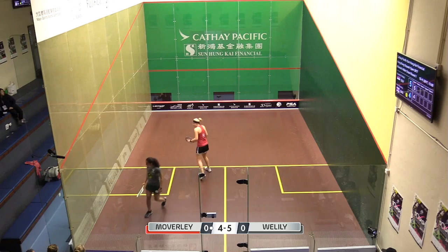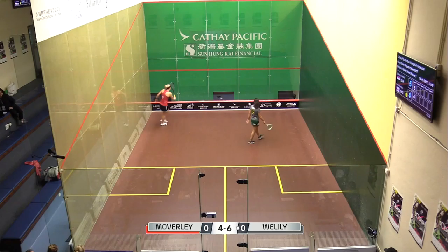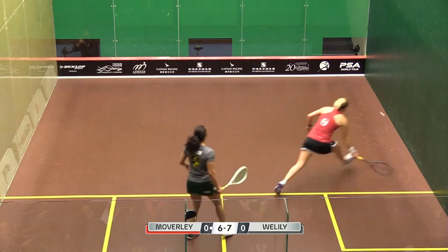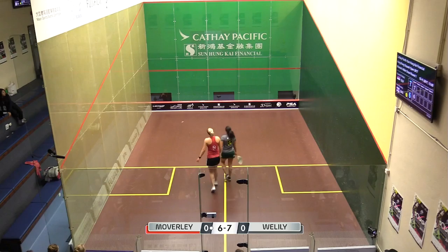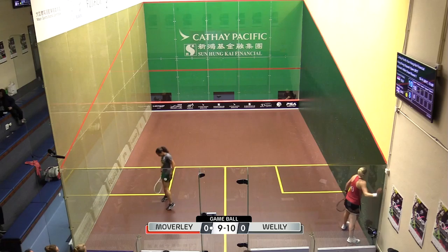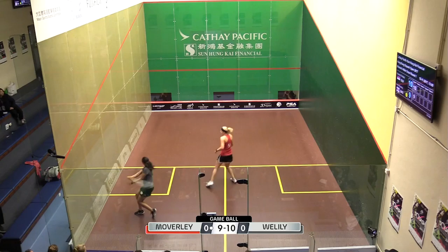To the height there. That's a ridiculous shot. Yeah, that was not a bad straight lob either from Fiona Moverley, was it? Lovely little half volley. Yeah, great variety there from Raneem. She's a real nice player to watch, and that's just the efficiency of her swing. Takes all the risk out, that short backswing. Oh, and what a finish there from Raneem Welily.